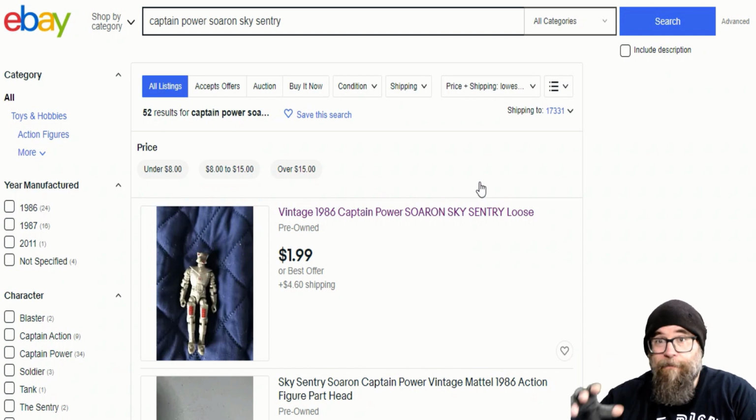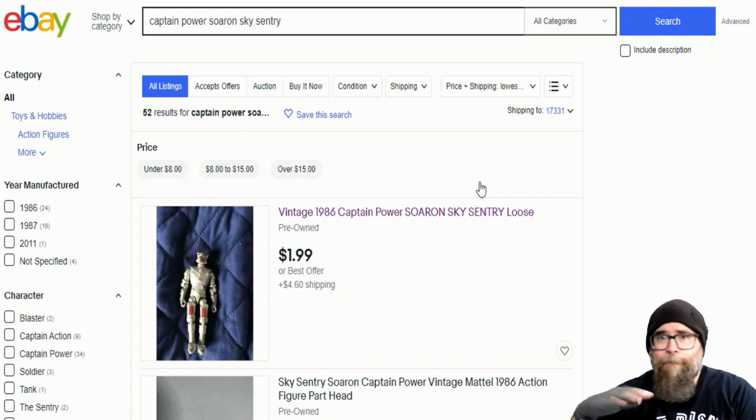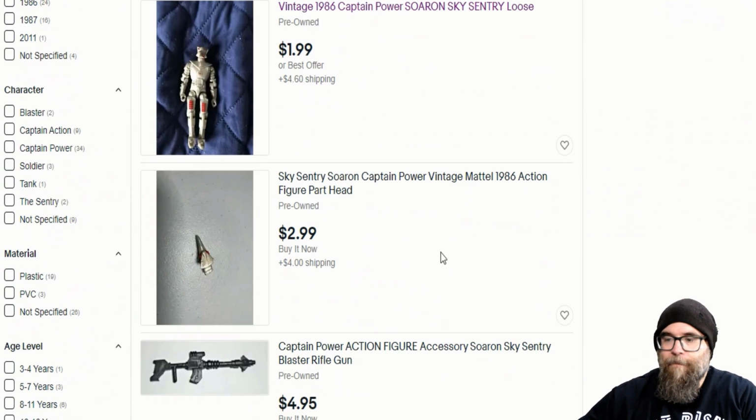I don't want just the figure. I want his head tail. I want his wings. He doesn't need his gun. I got plenty of substitute guns for him, but I at least want his head tail and wings. This does not have that. The price is not too bad, but yeah.